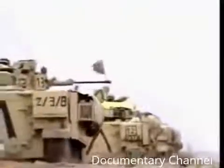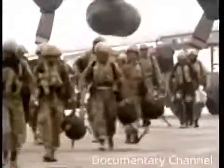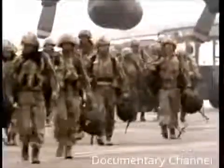America's Gulf allies, including Britain, also began deploying and reinforcing their own forces in the region.